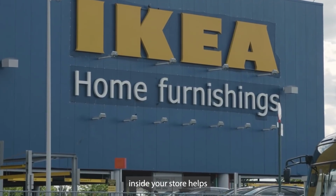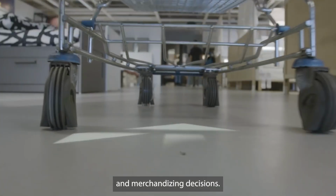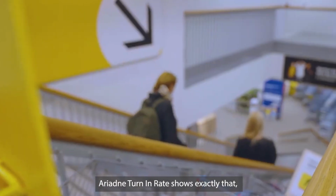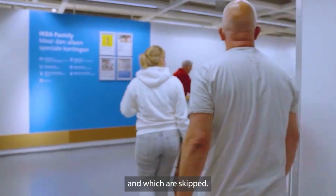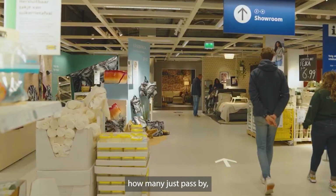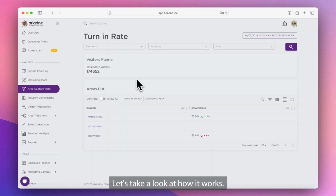Knowing where customers go inside your store helps you make smarter layout and merchandising decisions. Ariadne's turn-in rate shows exactly that, highlighting which areas attract visitors and which are skipped. It measures how many people enter a specific area versus how many just pass by. Let's take a look at how it works.